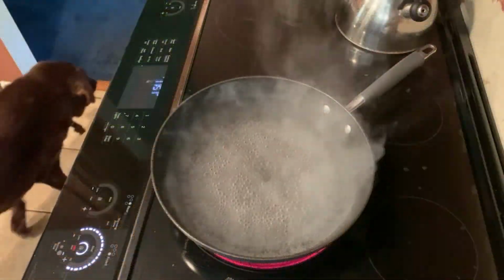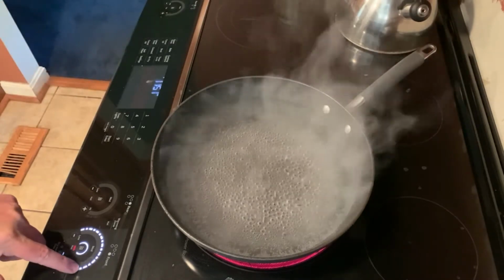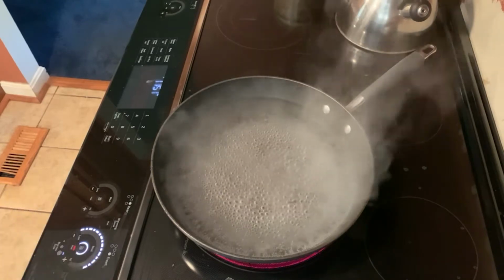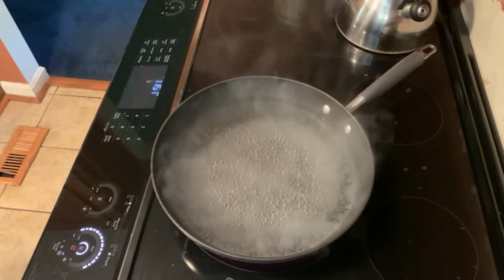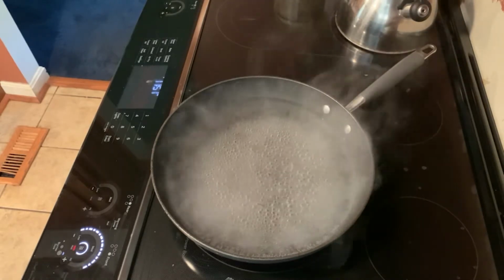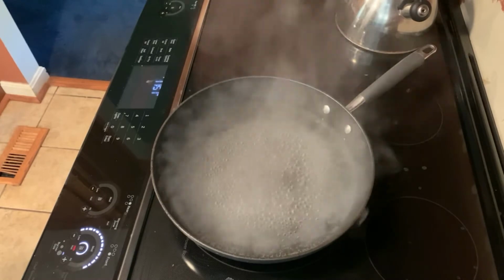Okay, so we're back in the house and our water's starting to boil. And so we're going to turn the stove down just a little bit. And we have to boil off about 90% of the water in order to get the salt to come out of the water, to precipitate from that water. And so now we just wait.